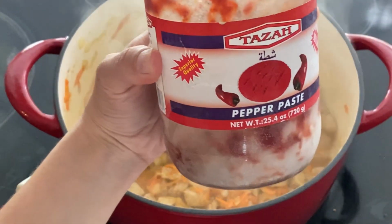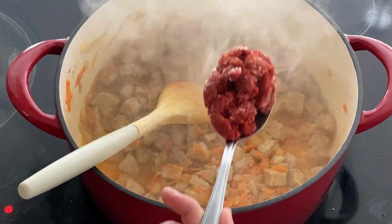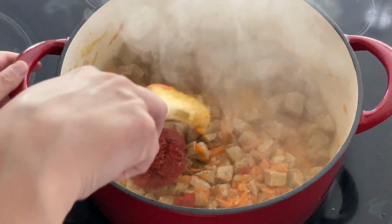Now this pepper paste I do keep in the freezer. It will just last much longer that way because I don't obviously use a lot of it at once.